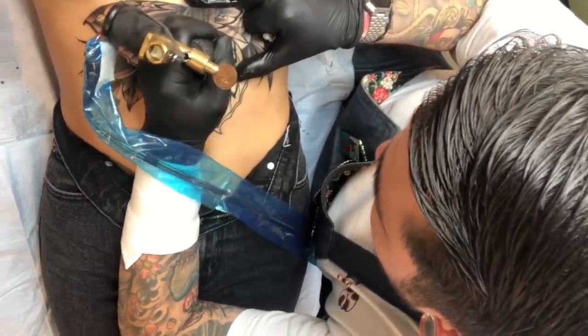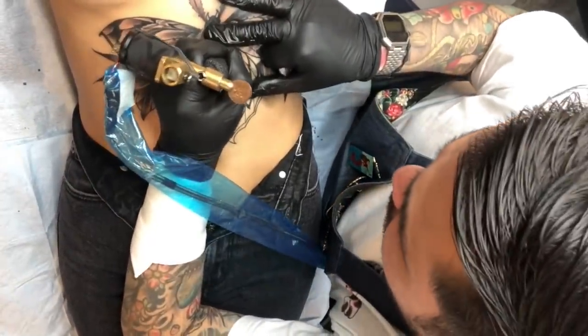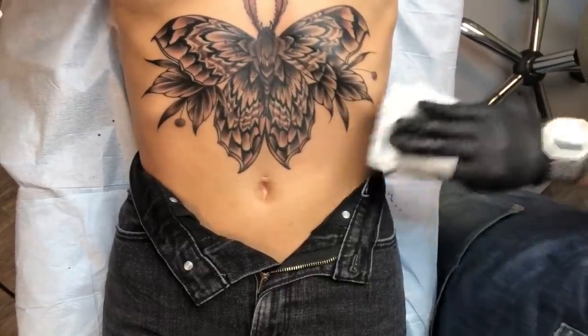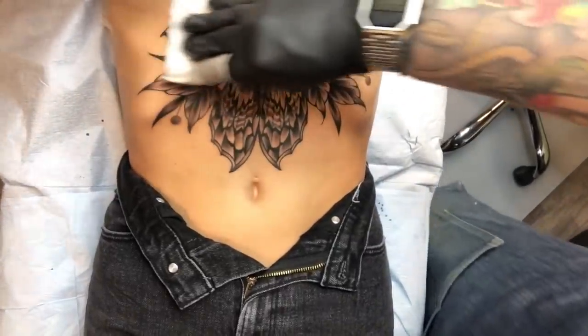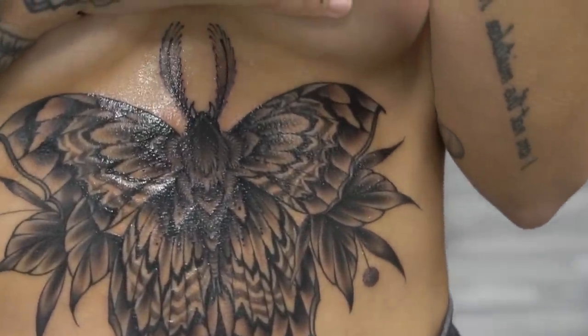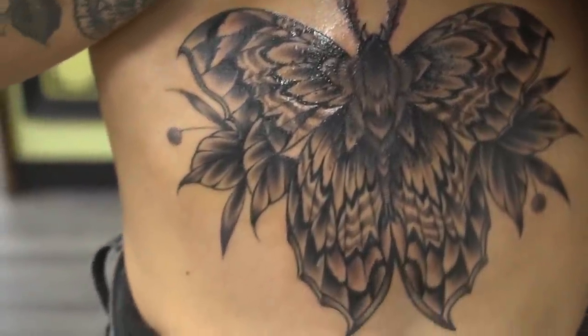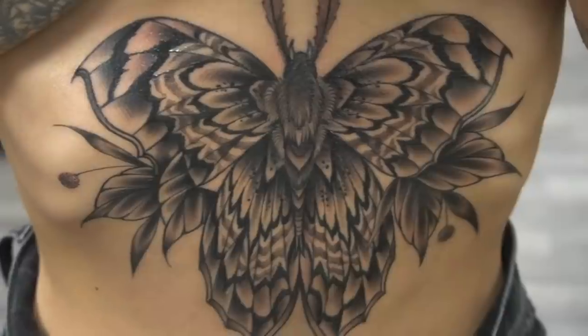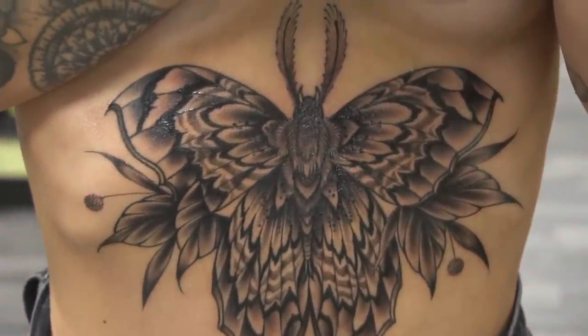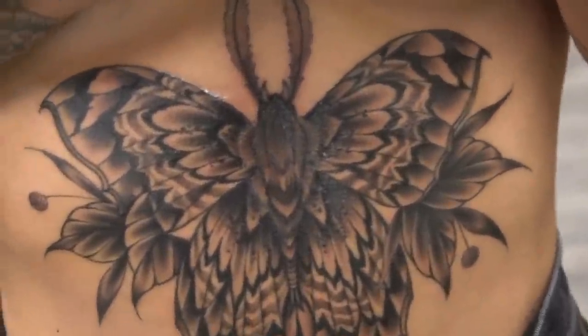Hey, you ready for your back now? Yeah. Holy shit. So different, like looking at it upside down versus where I can actually see it. Okay, it's very irritated right now, like super red. And there's some sort of ointment that he put on it to help with the irritation. Okay, that's kind of a better angle because you don't really see the glare as much. Holy shit. Oh my god, that was the worst pain I've ever felt in my life.